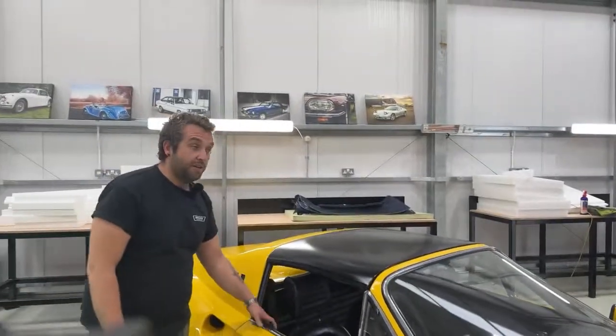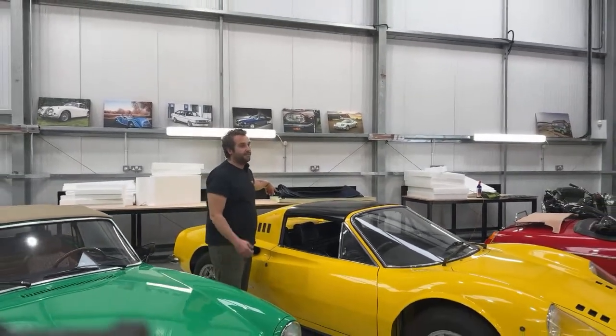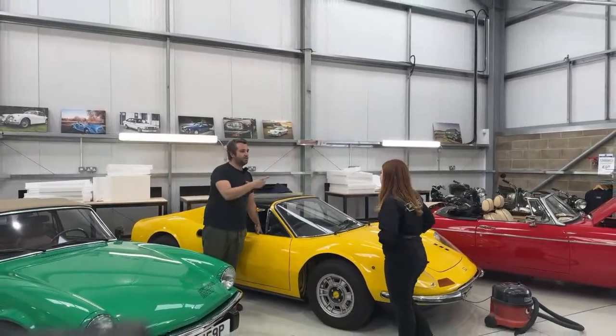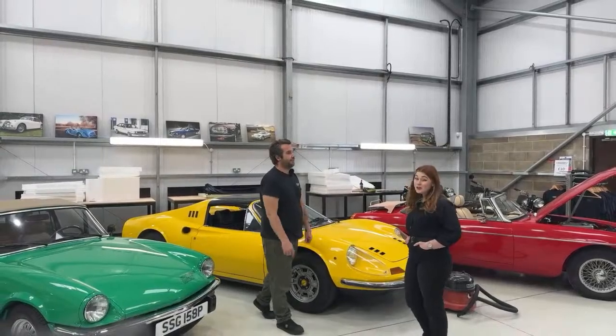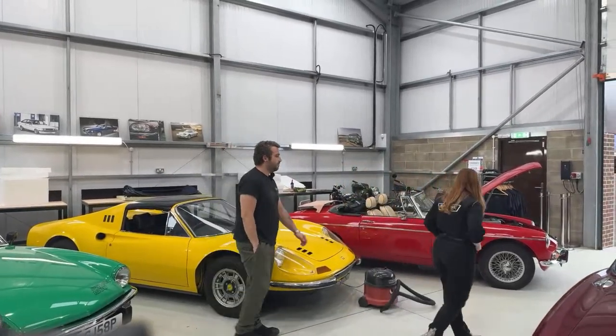It's an original 246 GTS. We know it's a GTS because it's stamped on the top of the frame. So really, really cool. We're doing a film about these soon, aren't we? We are, which will be exciting, which you'll also find on the YouTube channel, so keep an eye out for that.